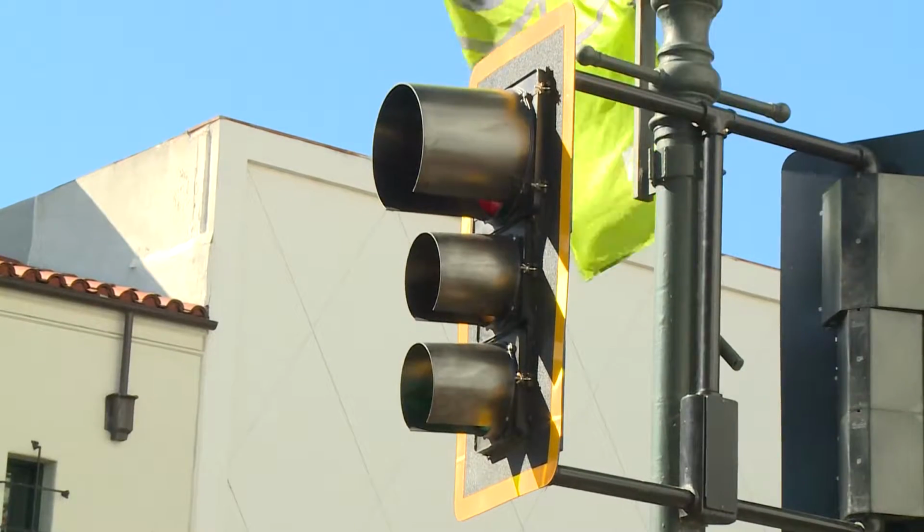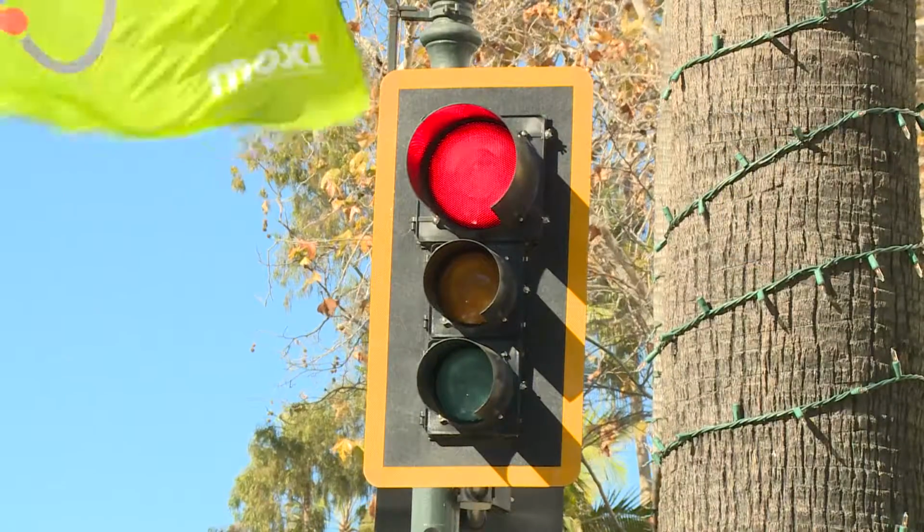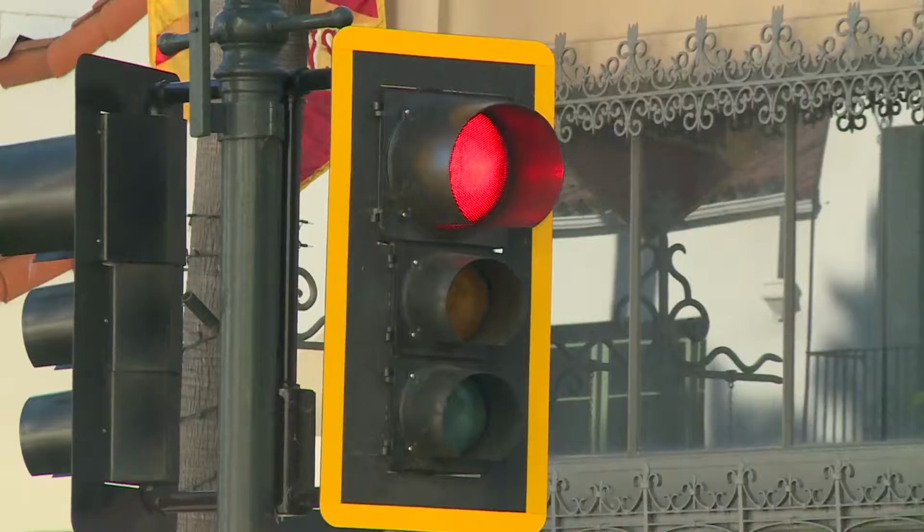It'll probably help out for accidents. I've seen a lot of accidents, and something like that makes a person see.